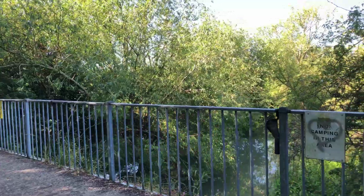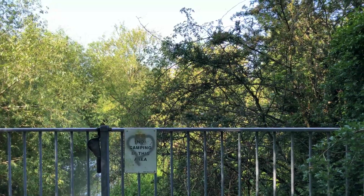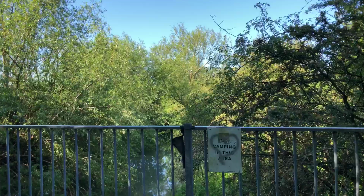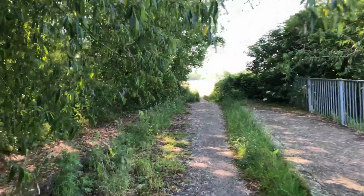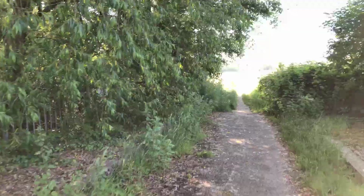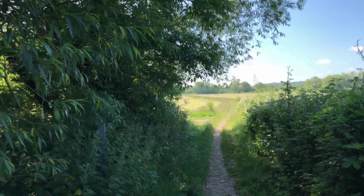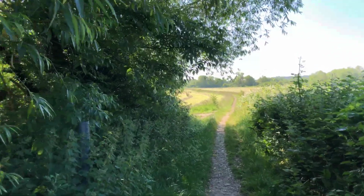I'm not going to try to follow it there because both banks look pretty overgrown with vegetation, and I think it might be a bother to hack my way through it. I will show you though where it joins up with other tracks. This bridge, incidentally, is given on one of the web maps as Cross Currents. I don't know whether that's an official name.